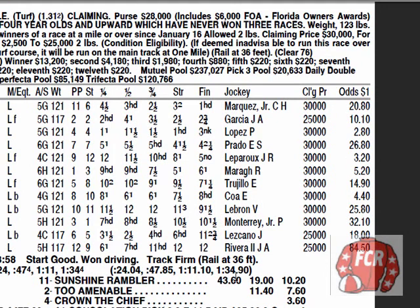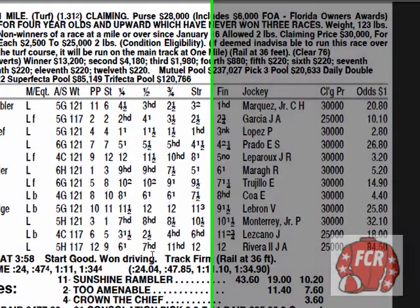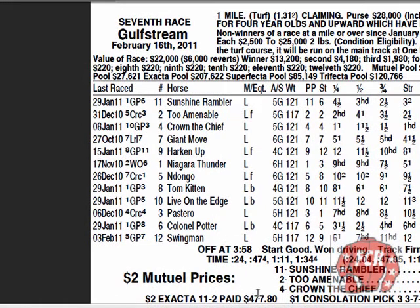$43.60 on the win mutual. Remember, we wheeled the exacta. We got a 10 to 1 shot for second. The top 4 betting favorites ran. One of them finished third. But $477.80 on the exacta.